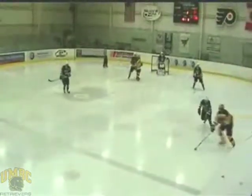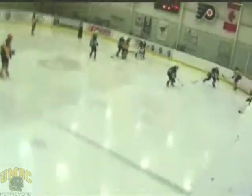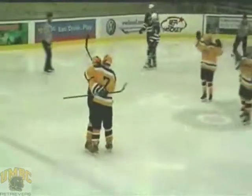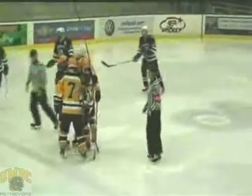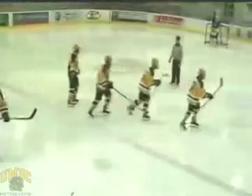Just a note, Alex Post was tossed from this game. Game misconduct, 5-minute major, and game misconduct for checking from behind. Yost up top, Becker, shot, scores! Eric Becker winding up, slamming one home on a power play. 2-0 Dogs. 19:29 to go here in the second period.